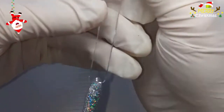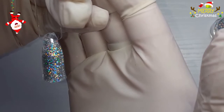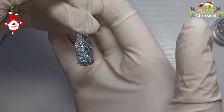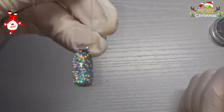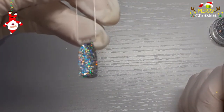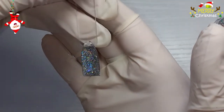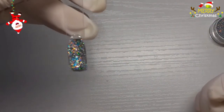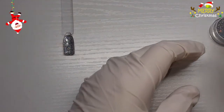There's the back. It's a little bit cloudy because the acrylic is still wet, but it's better when it's out of focus. See? And then when it goes into focus, it's not so great. But beautiful. We love that.